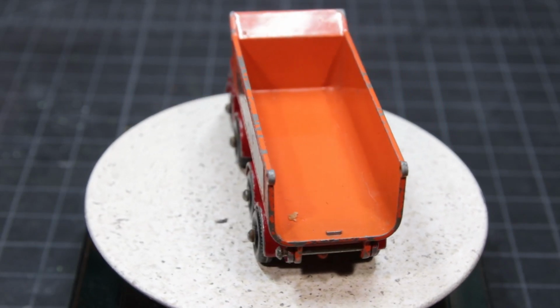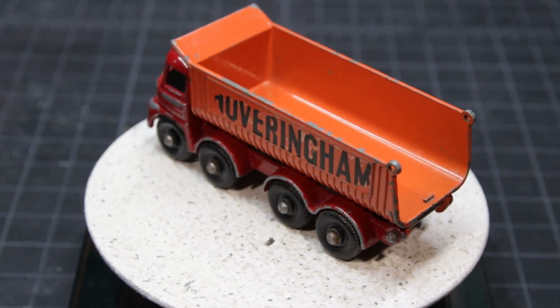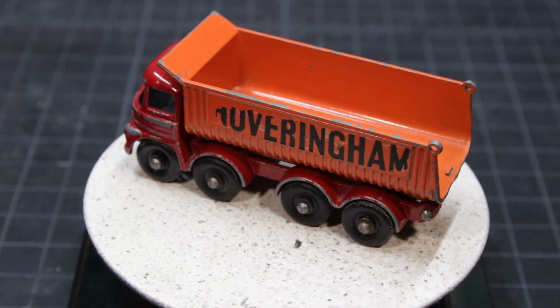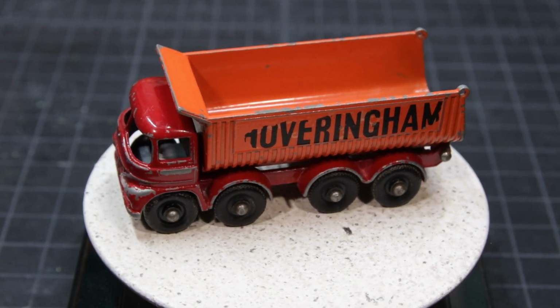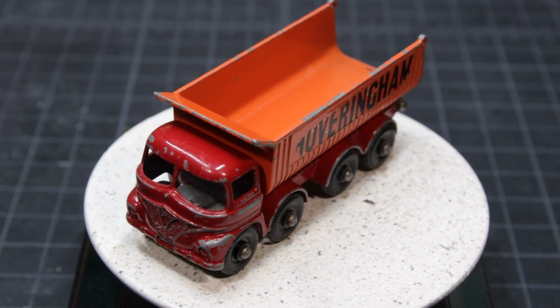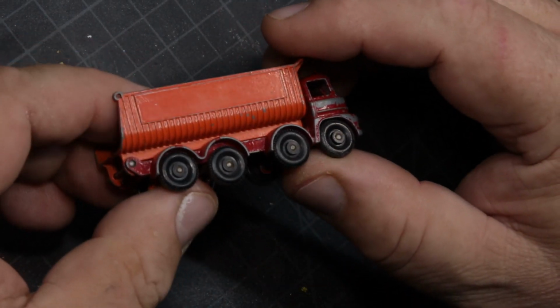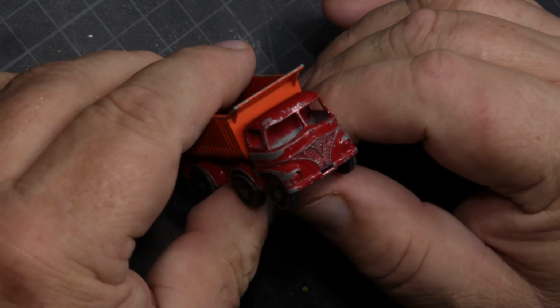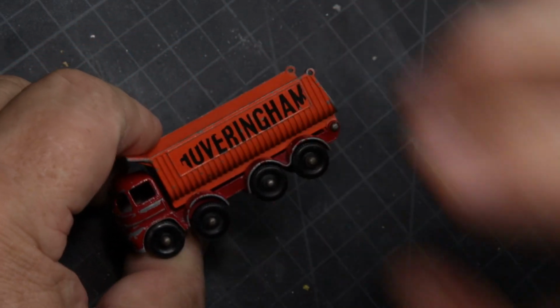They were all pretty much some shade of red on the cab with the orange tipper. Sometimes the grille and headlights were painted, and sometimes they weren't. This one isn't in bad shape, and when I look at it, I see a toy that was probably an inside toy. It's plenty chipped up from play, and the tipper is missing the tailgate, which is pretty normal. But it has no rust or corrosion, and no ground-in grit. So I'll be restoring this.